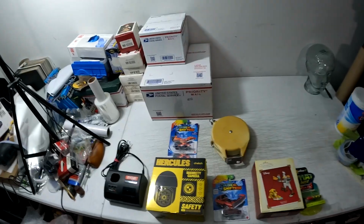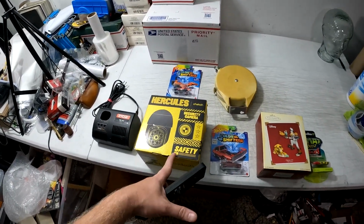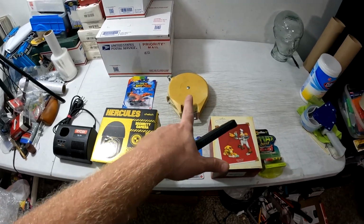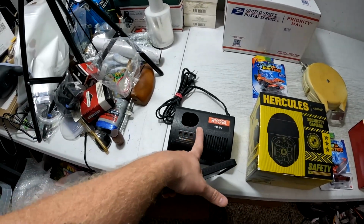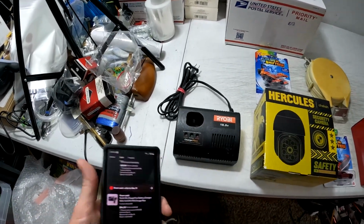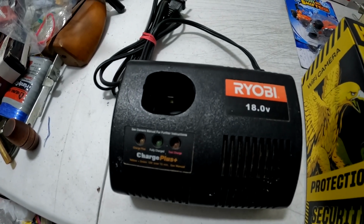All right, guys, so here is the handful of things that we got pulled. We got some recent stuff that we picked up. We got some bin store stuff. We got some stuff from the 10x30 unit. Some really good stuff overall. So first thing that's going out is going to be this Ryobi Charge Plus battery charger. 1423701 is the model number.